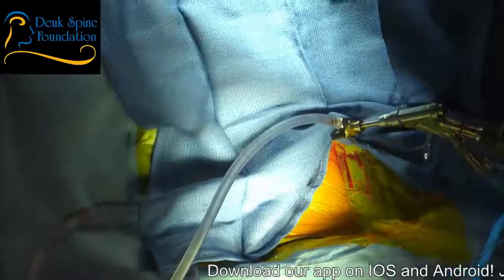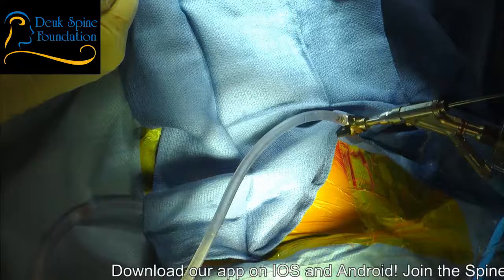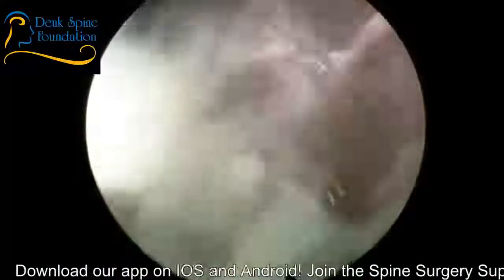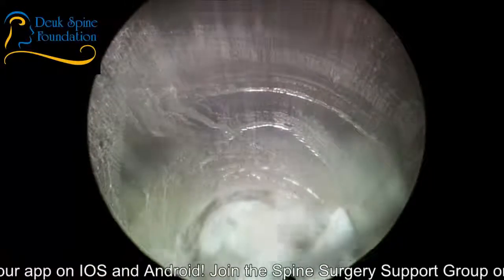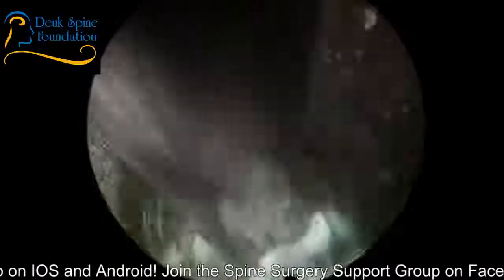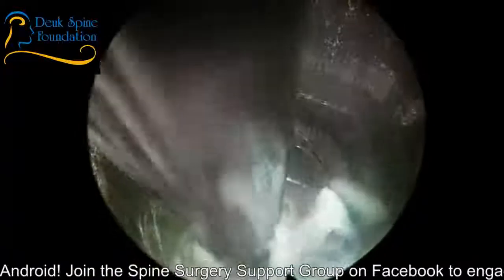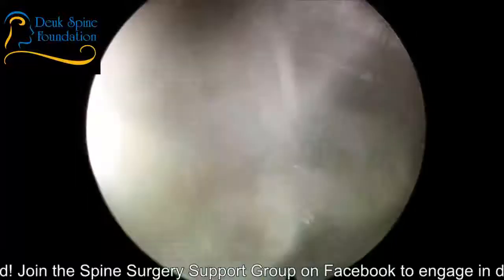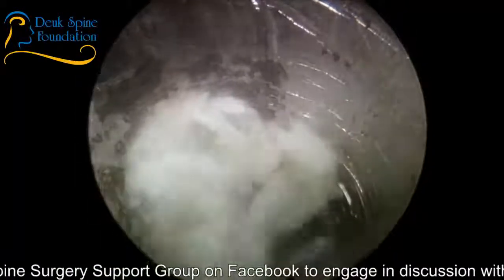Once again, we're inside the disc, and what we're seeing are pieces of herniation that need to come out. So we're gonna bring them out. Laser.